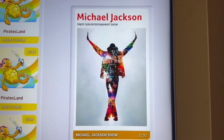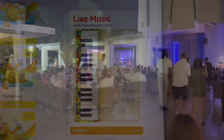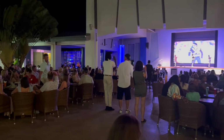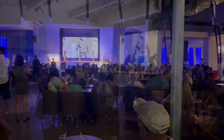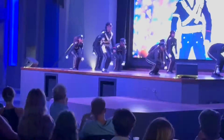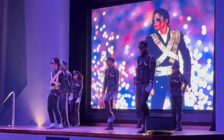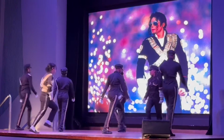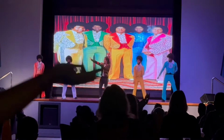We did sample some of the entertainment almost every night and found both the entertainment venue and the production value to be pretty good. It included the always popular Michael Jackson tribute, although this one was a little different and better than most of the ones we had seen. It also included some of the songs from the Jackson 5 years.